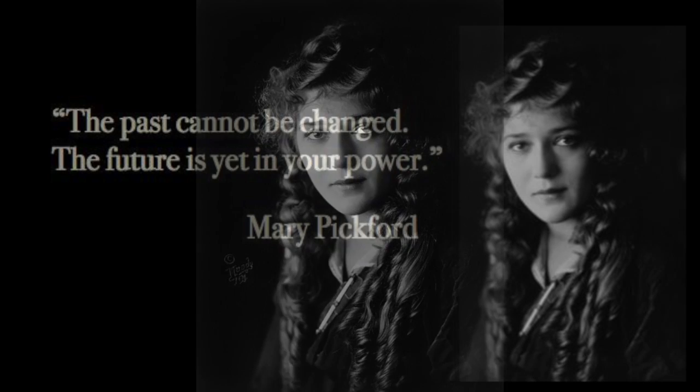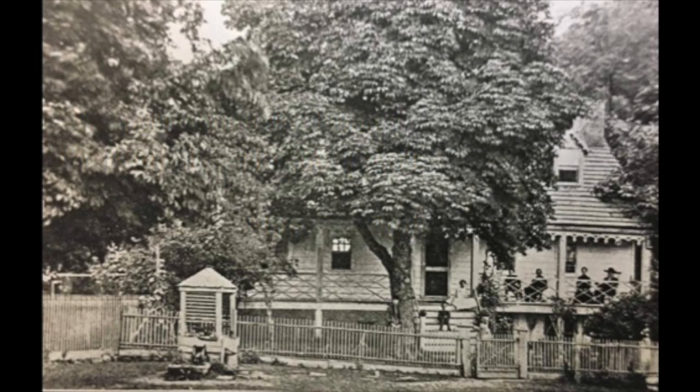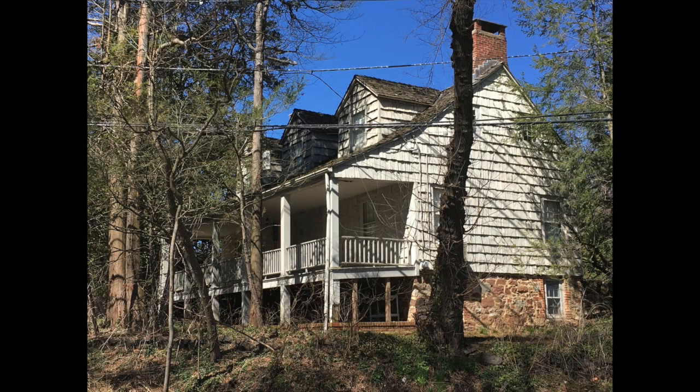As for the future, we look to Mary Pickford. The past cannot be changed. The future is yet in your power. We ask ourselves, how will we use that power? What actions will we take?